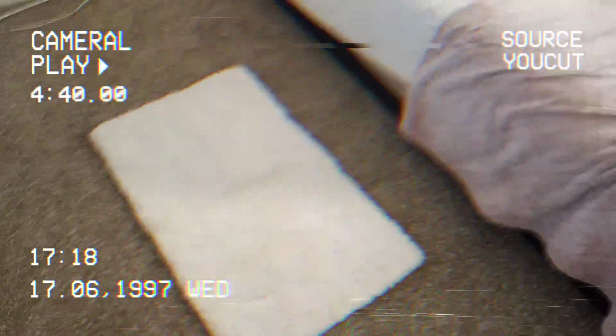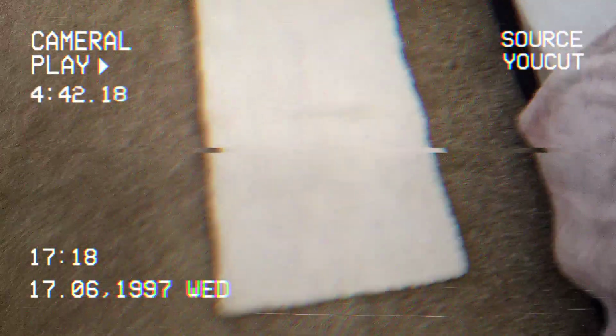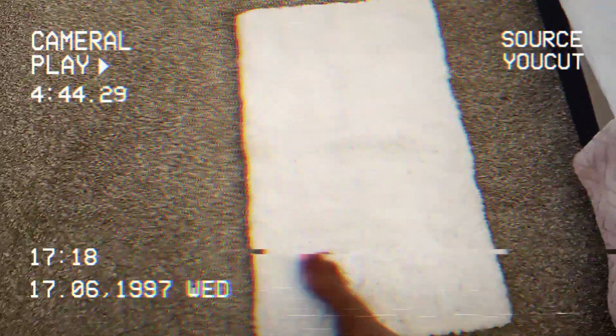And then this is a nice fluffy rug. Got this from Walmart, I believe. Let's see.